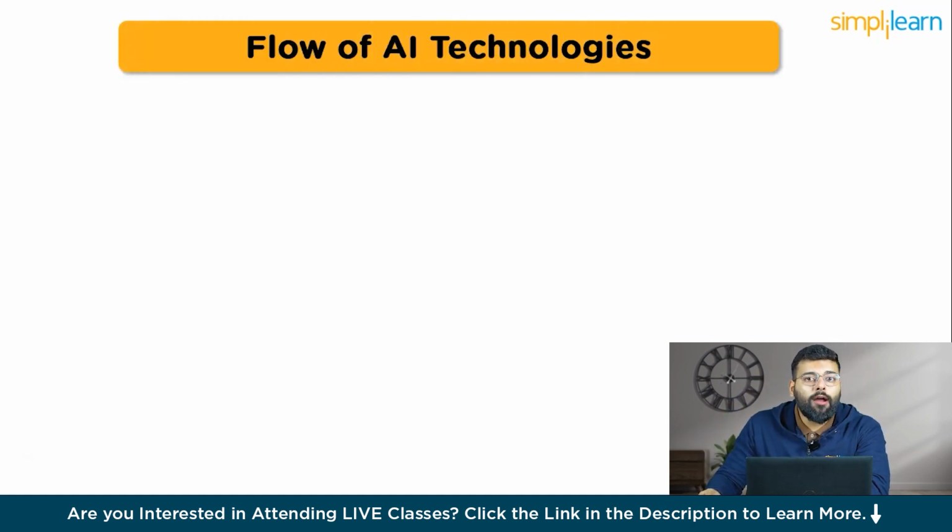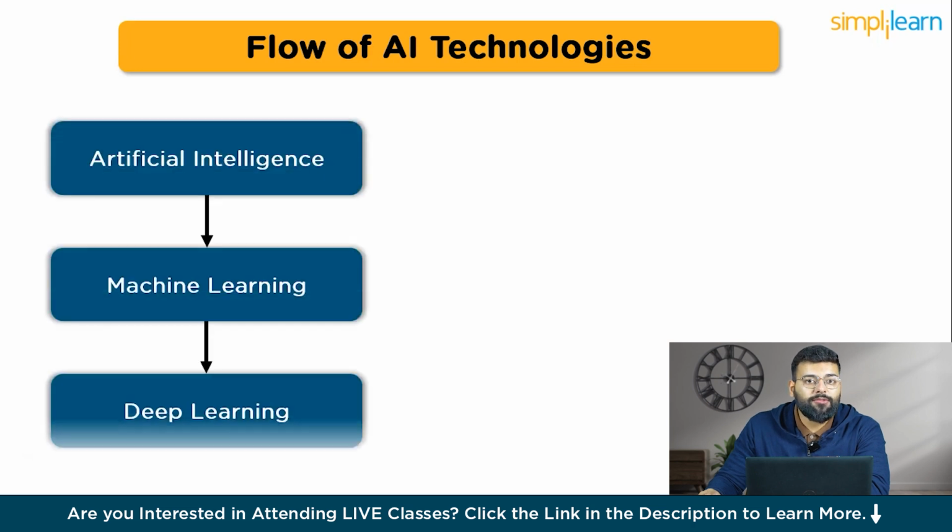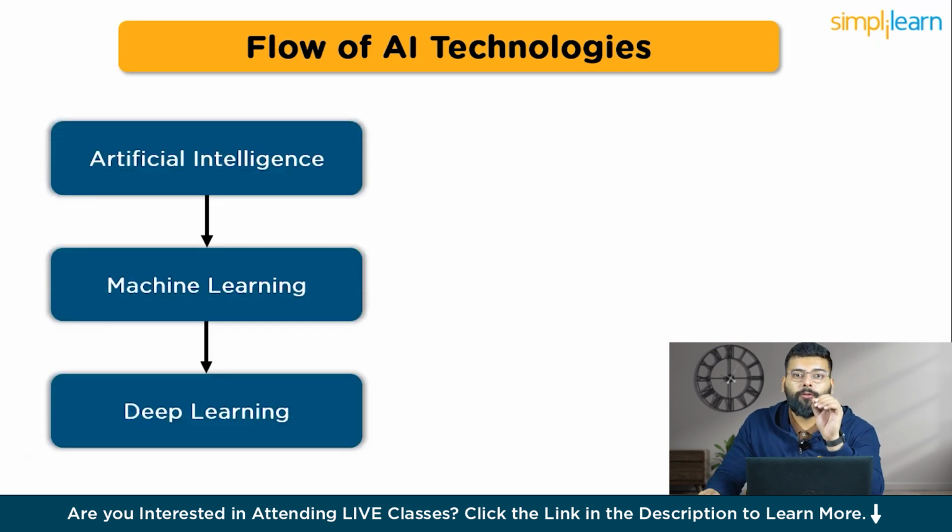So AI is the overarching category that defines the goal of creating machines capable of performing tasks that would require intelligence if done by humans. And then comes ML. ML is a method within AI focused on giving machines the ability to learn from data. Then comes deep learning. Deep learning is a technique within ML that uses layered neural networks to analyze various factors of the data.